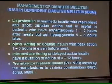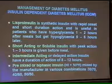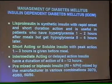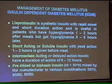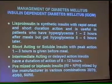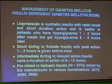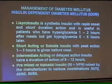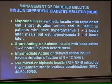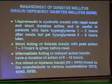Short-acting insulin, I already have talked about that, has a peak action of 1 to 3 hours, and it is given just before meals. The concept of waiting for a little time does not apply when we are talking about insulin injections. Intermediate acting or delayed acting insulin has a duration of somewhere around 8 to 12 hours, and needs to be mixed with the regular insulin to cover the postprandial upsurge of blood glucose levels.